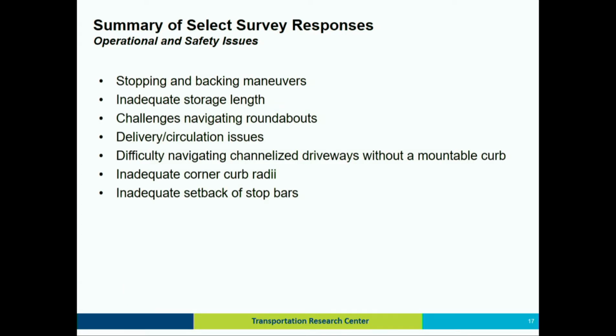Stopping and backing maneuvers. We know that that's difficult when driveways aren't designed to facilitate trucks turning in and out. Inadequate storage length. One of the issues that came up is when there are closely spaced signals, then the left turn lanes aren't long enough. And then not only is that difficult for trucks wanting to turn left, but when regular traffic backs into through lanes and trucks are really trying to get somewhere on time, that really is frustrating to them as well. Challenges navigating roundabouts, delivery and circulation issues, and so on. These are all things that I feel like we've been talking about this week, just maybe not in the context of trucks necessarily.